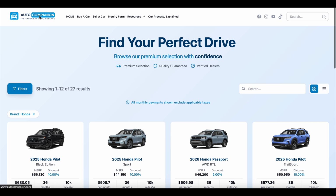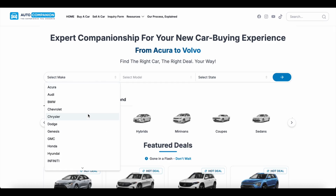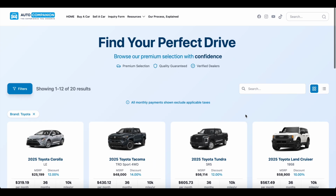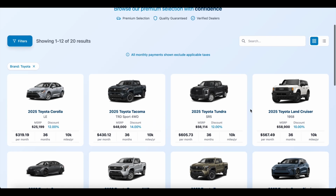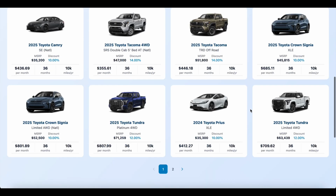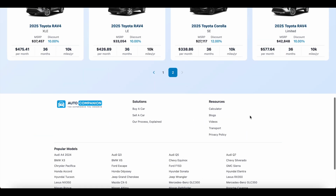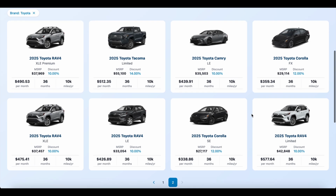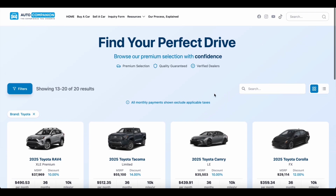So on like a $25,000 entry-level LE sedan Corolla, you're saving about $3,000 off the MSRP when you buy through AutoCompanion. And I did run leasing numbers and financing numbers for the LE sedan and the SE sedan of the Corolla. And again, these discounts apply only to the sedan, not to the hatchback, which is fine. I prefer the sedan, that's perfectly fine.